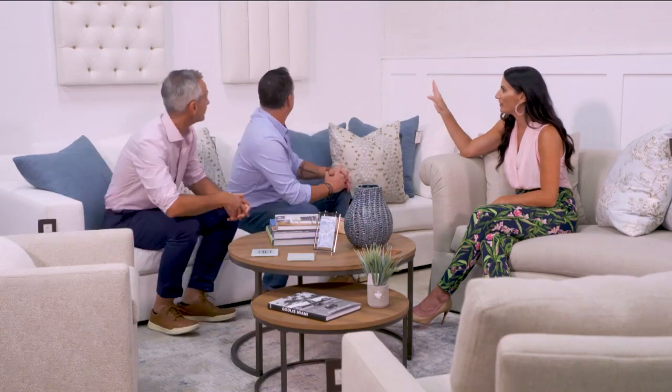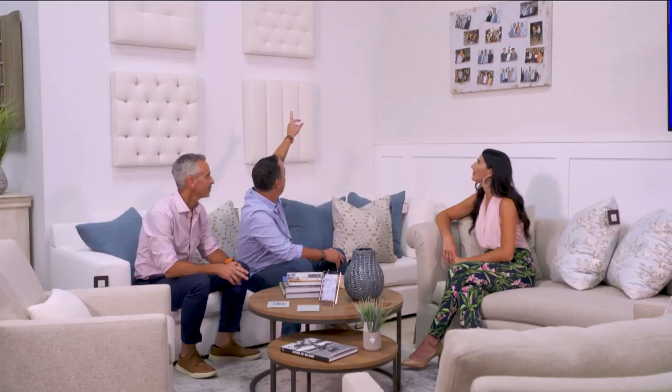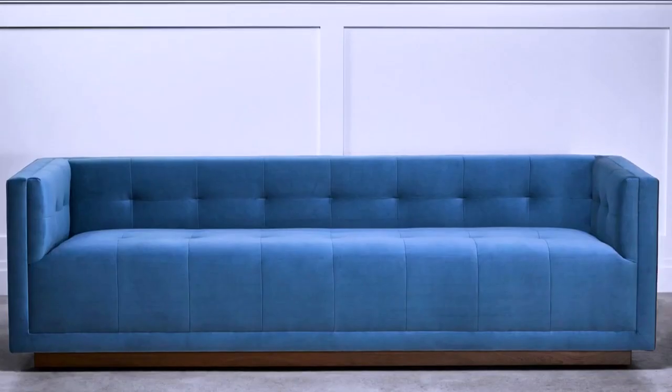Now behind you is, I think, a great example of some different options. Maybe when you're doing a custom bed and headboard and things like that, or also on a sofa back. These are just four styles of many different ones that we can offer. This over here is a traditional channeling. The channeling could be done in different widths, of course. That one over there is kind of a modern twist to a diamond tufting.